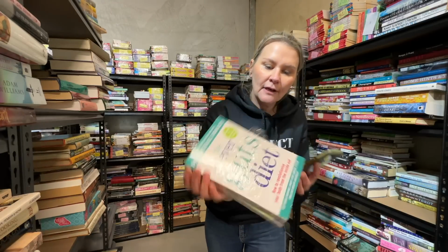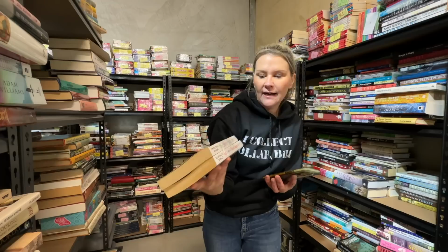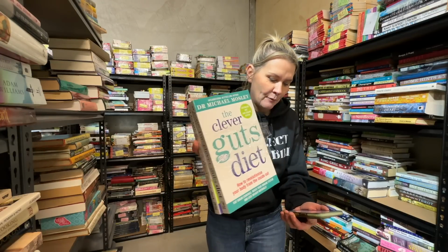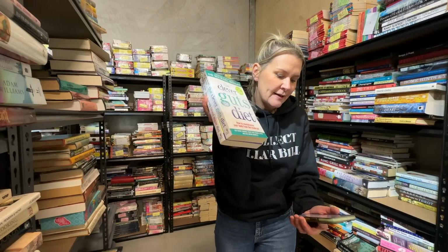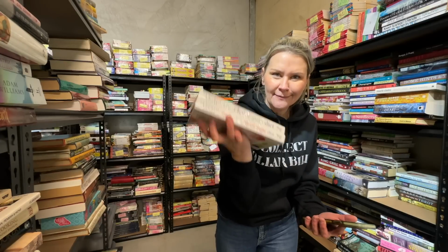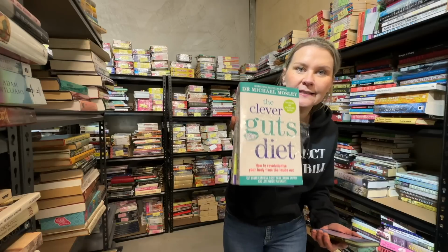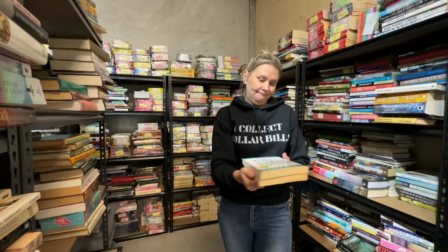Okay, this is a bundle I created. One is called the Clever Guts Diet. The other one is the 8-week blood sugar diet, both by the same author, Dr. Michael Mosley. Two kind of low-end books, same author, both on the diet topic. I've sold a lot of these, $24.99.